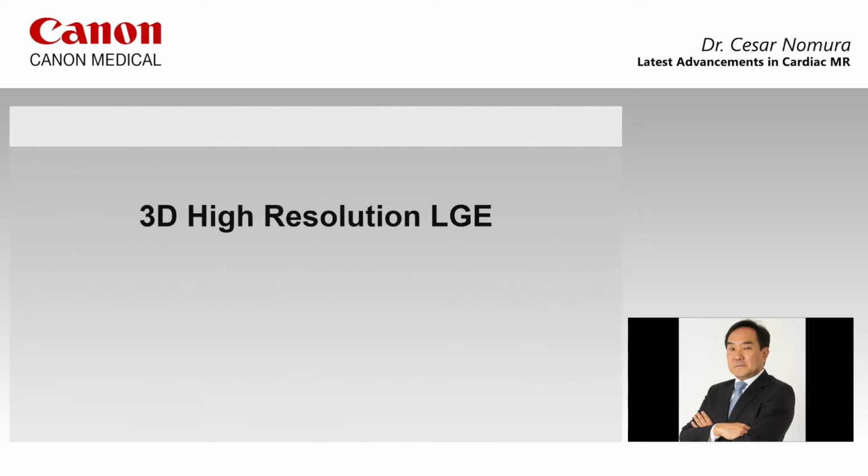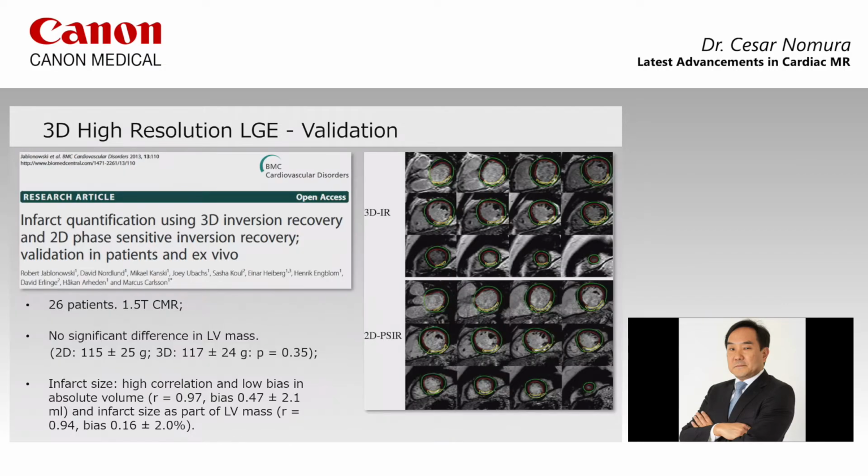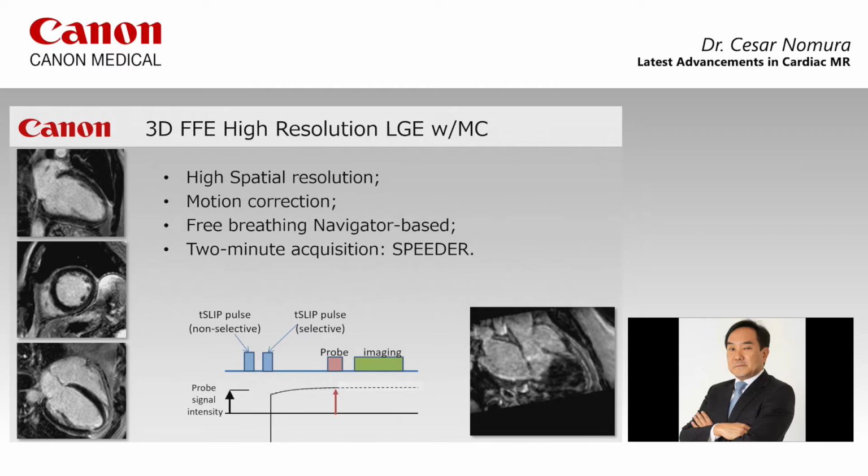I would like to talk a little bit about the 3D delayed enhancement. As I showed before, it's very important for tissue characterization, and the validation of the 3D delayed enhancement was published a long time ago. It's not new. It was done in pigs and in some humans, and they compared 3D with 2D and the anatomy, and the correlation was very good, showing that you can use the 3D delayed enhancement for quantification, and the accuracy was similar to 2D. There is another validation with patients, showing that the 3D compared to the 2D sequence has a good accuracy.